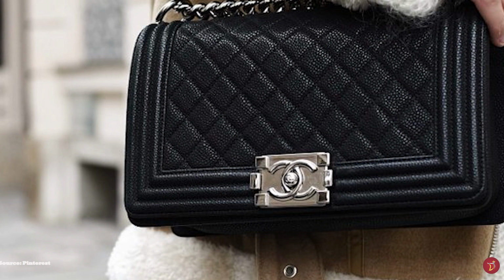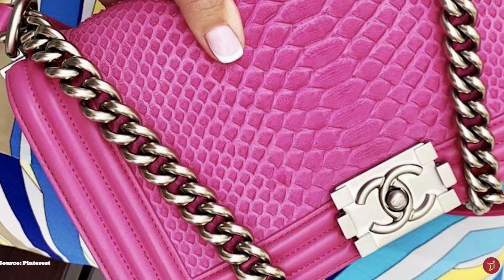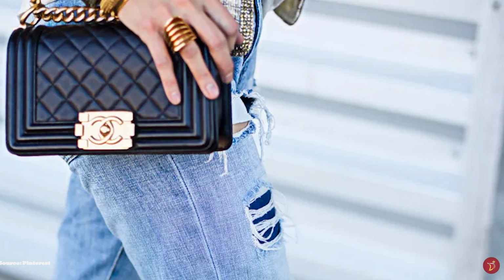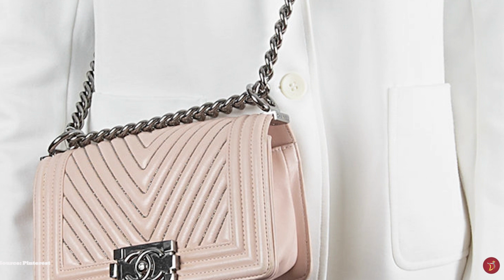The hardware of the Chanel boy bag appears more antiqued in comparison to the dainty jewelry look of the Chanel classic flap bags, and is available in various tones of silver, gold, gunmetal, antiqued and oxidized finishes. But more options are available, like in the matte black or the ruthenium offering. The Chanel boy bag also features a shoulder strap composed of thick metal chains, referred to as the bijou chain, due to its wider and heavier links, instead of the signature interwoven straps on other Chanel bags.